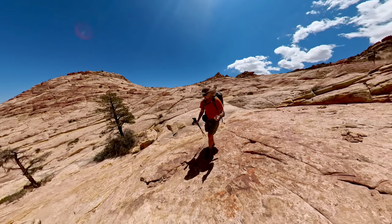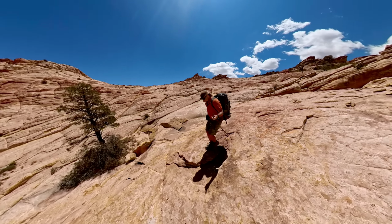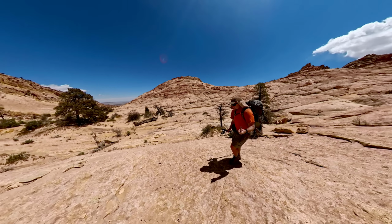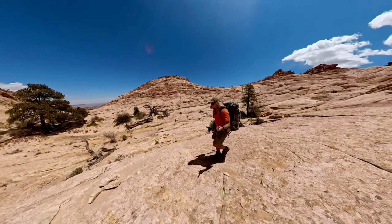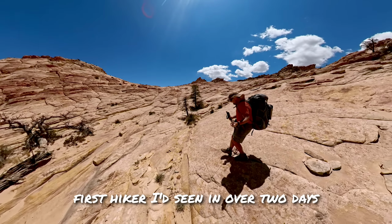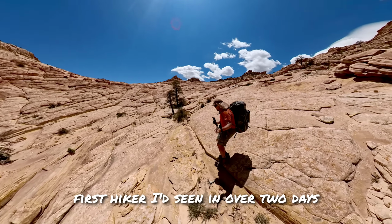Day 24. Is that day yet? Just met another guy hiking the Beehive Traverse. Just kind of shocking. I didn't think I'd see anyone out here. I think he was just as shocked to see me as well. A nice guy from Texas.